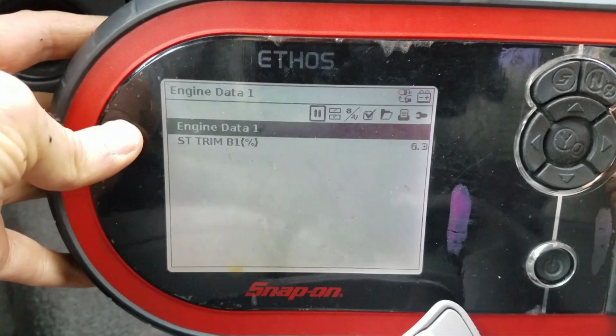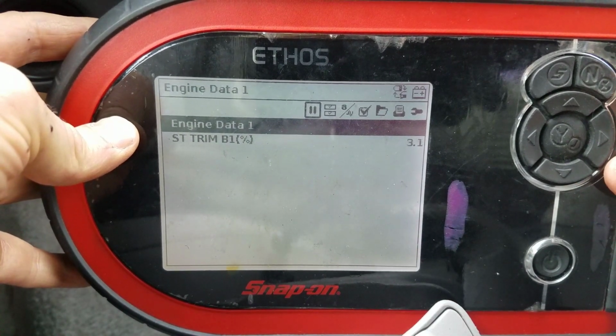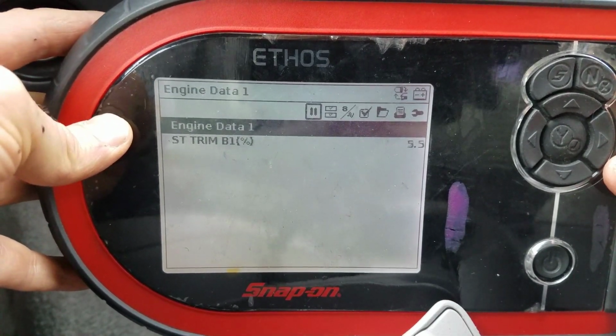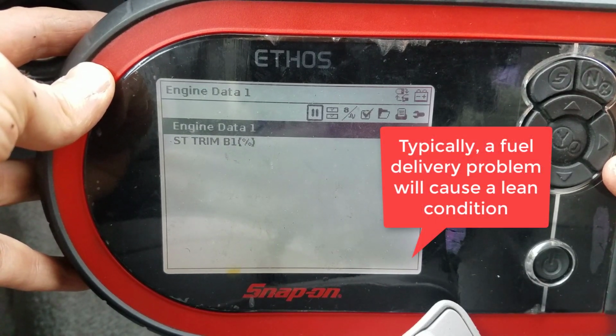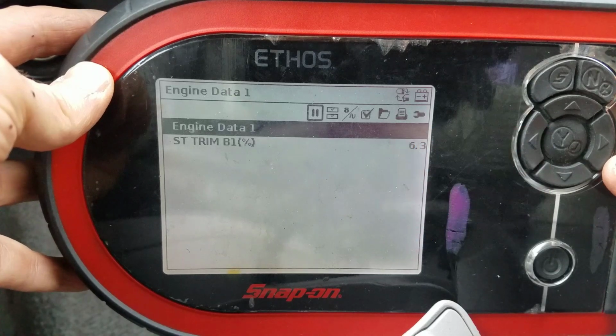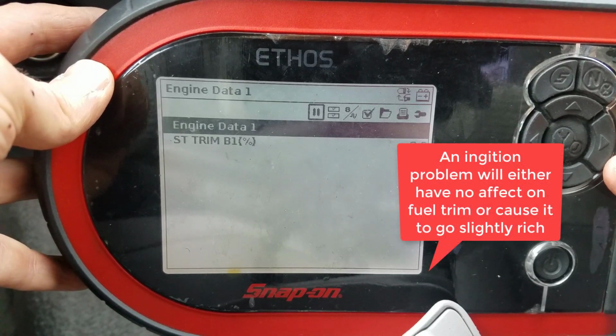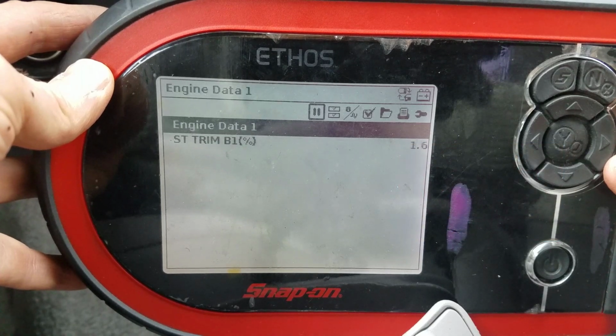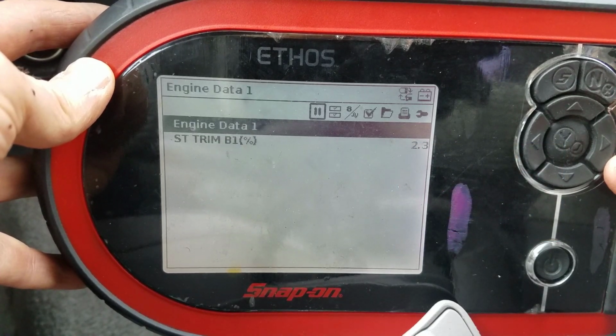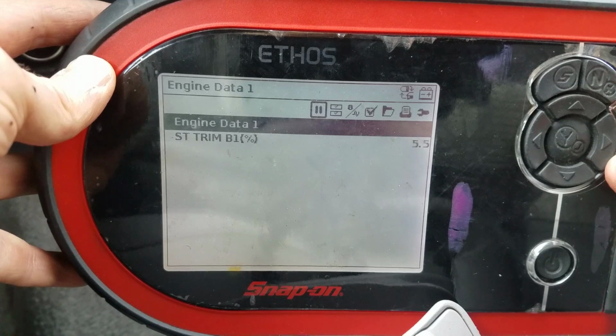One of the most important things to look at when we're diagnosing a misfire is fuel trim. Say we have a bad injector on a certain cylinder and it's clogged, not supplying enough fuel to that cylinder. We're going to see fuel trim go very positive. That means that the ECM/PCM is trying to add fuel to compensate for the lean condition.